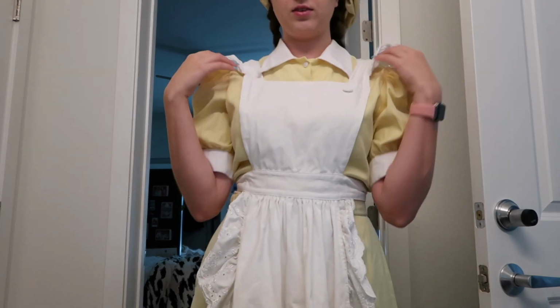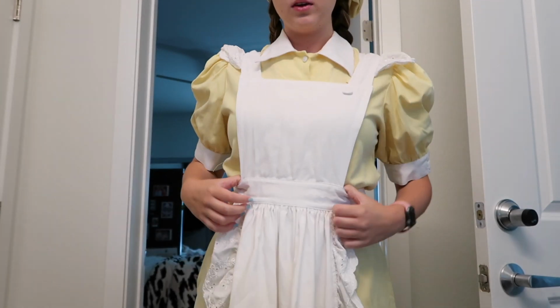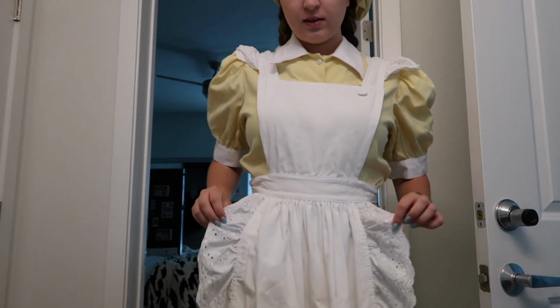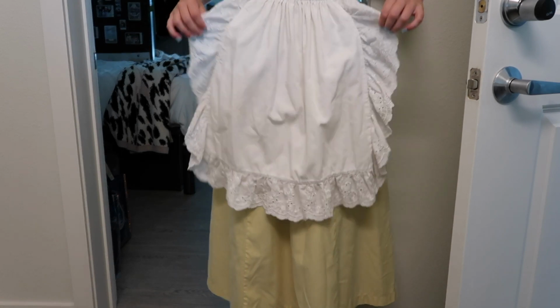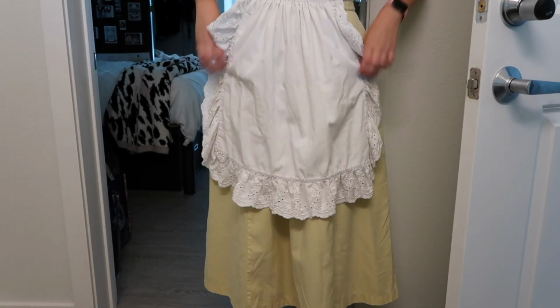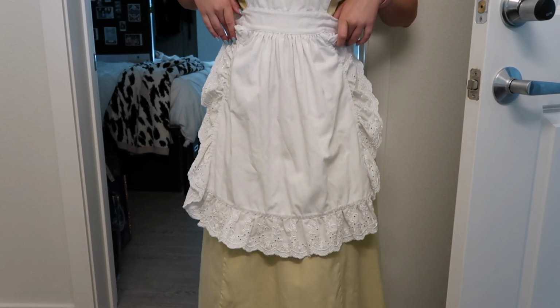And then like I said, this is the wrong apron, but this one has little frillies at the top. It goes around like this. This is the bottom. I really don't like this apron. It just sits weird. Like, it's supposed to sit like this, right? You would think. I don't know.